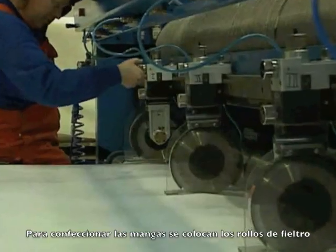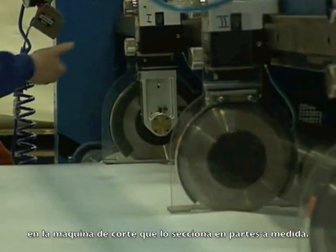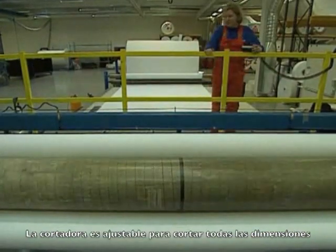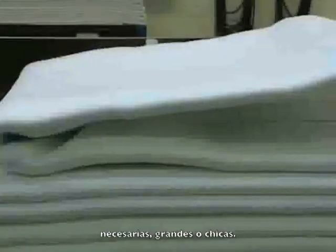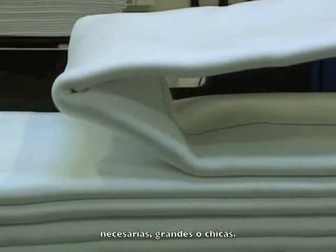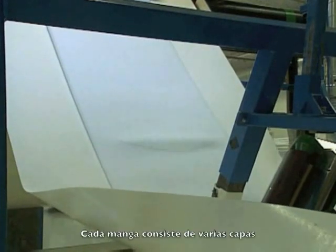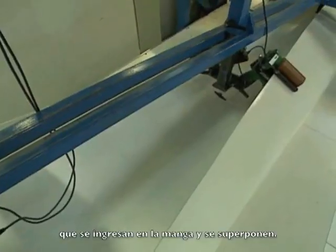When a tube is manufactured, a felt roll is moved to the slitting machine, which cuts the felt into suitable pieces. The cutter can be adjusted to cover all pipe dimensions, large and small. Every tube consists of several layers which are fed sequentially into the tube machine and folded.